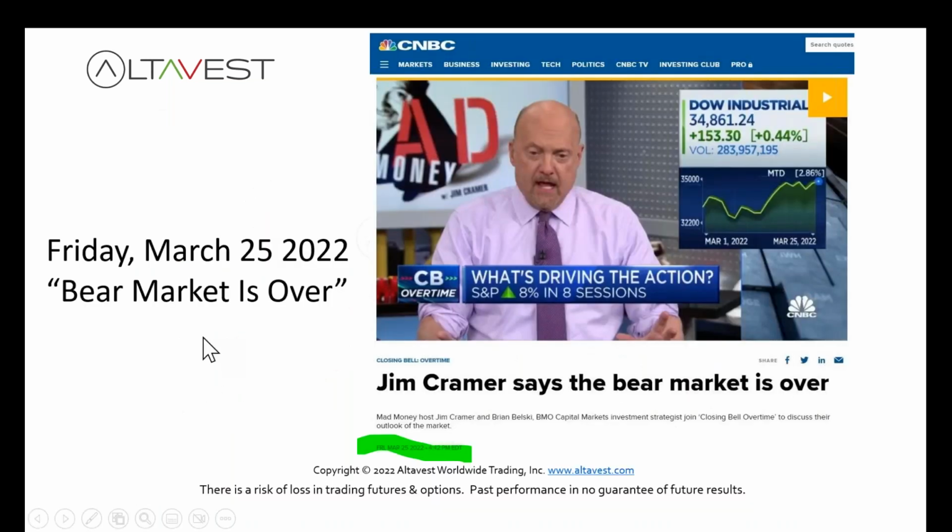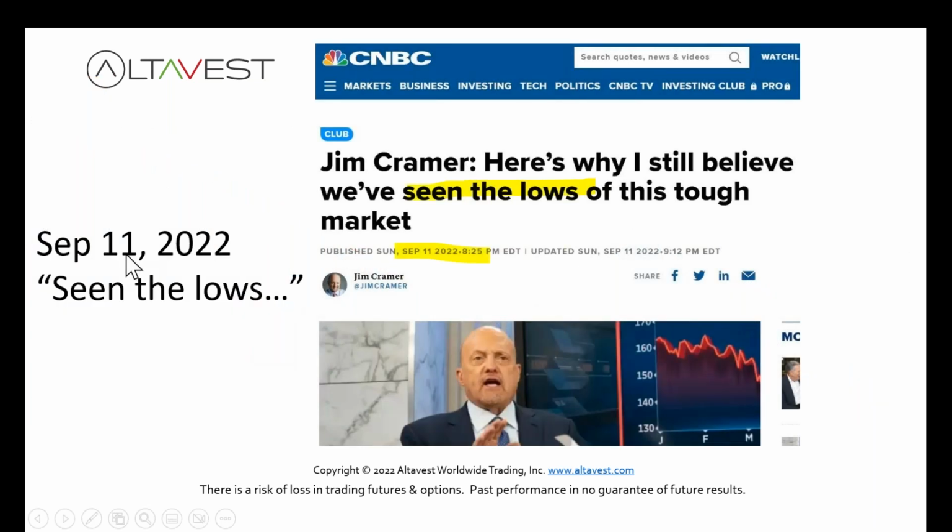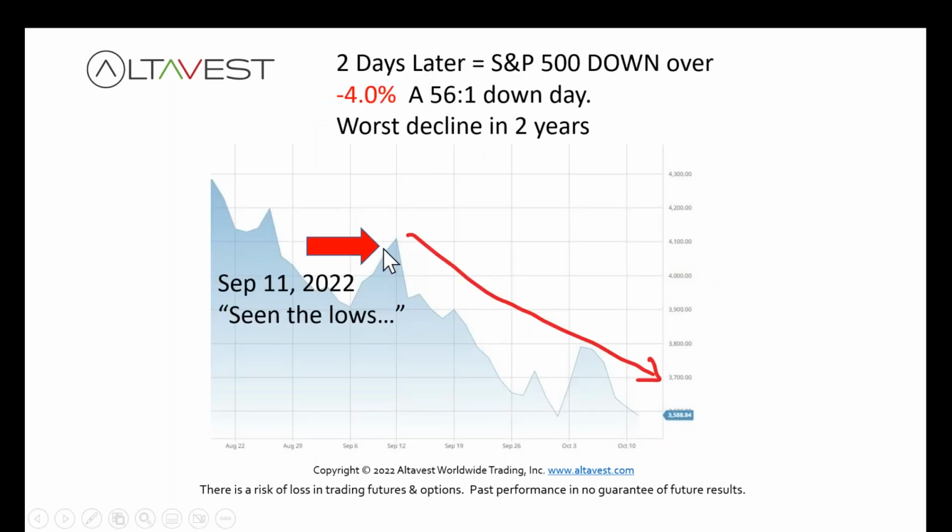Here, March 25 of this year, Jim Cramer says the bear market's over. Right here on this red arrow is where he called the bear market over. And of course, that was almost just about when it really started to heat up and get started. So I'm not sure you could make a worse call than that. September 11, he says here, I still believe we've seen the lows of this tough market. That was on September 11, right here at this red arrow.